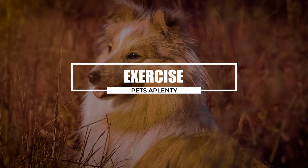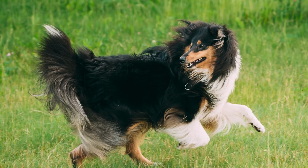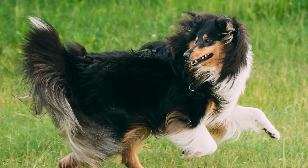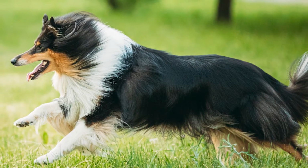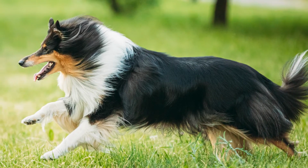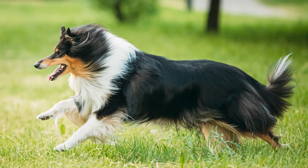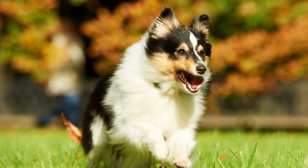Exercise. Shelties are energetic and lively dogs who do best with a reasonable amount of daily exercise. Despite their sedentary nature while indoors, it is vital to remember that Shelties were initially bred to work on farms and need a lot of exercise. They love exercise that challenges them intellectually and physically. Obedience, agility, herding, and tracking are just some of the numerous dog sports in which Shelties excel.